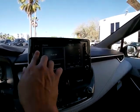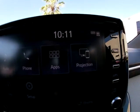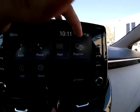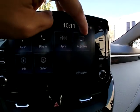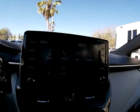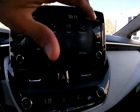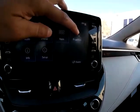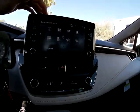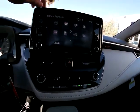I know I forgot some of my training, but please be patient with me, guys. When you guys come over here on the menu, the thing that's new on the 2019, this is obviously a 2020, but they didn't have it in the 2019 Corolla. New on the 2020 Corolla is Apple CarPlay. Now the 2019 RAV4 has it, the 2019 CHR has it, the 2019 Camry has it, and they're finally bringing it for the 2020 Corolla. Here goes the Apple CarPlay. You can still use the apps that come on the Entune app suite, which is Scout, iHeartRadio, all that cool stuff.